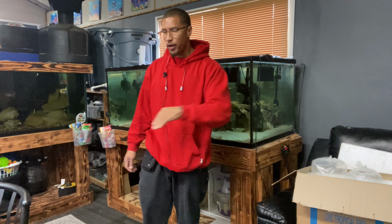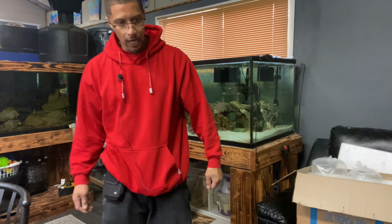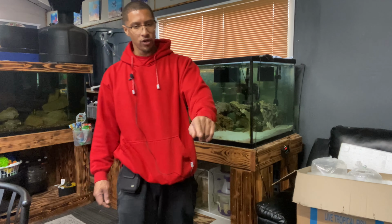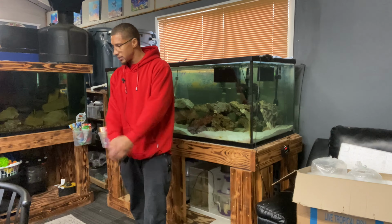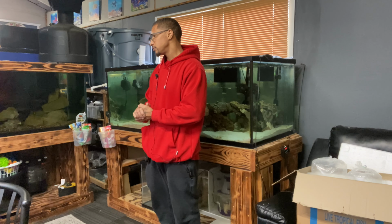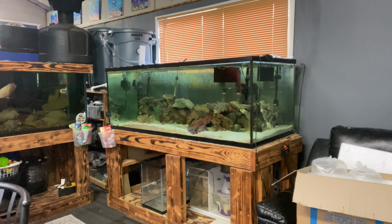Man, all these fry up in these aquariums, they making it difficult to find a place to put a fish. I would like to probably put them in either one of these, 150 or the 75 gallon, but can't really do that because I got all those fry in there. Same thing with that 60 over there. Yeah, let me take a look, hold on.